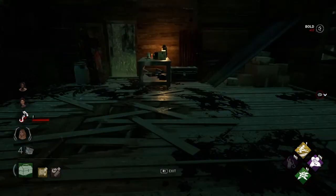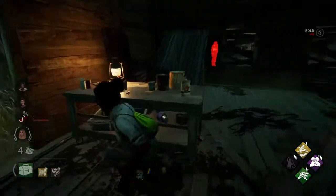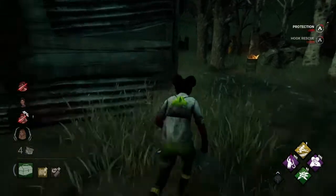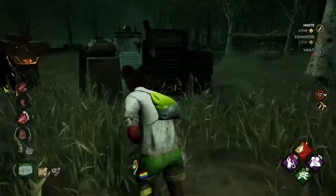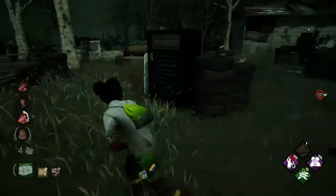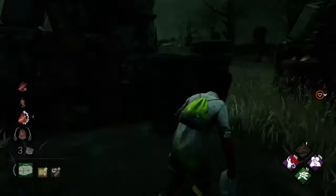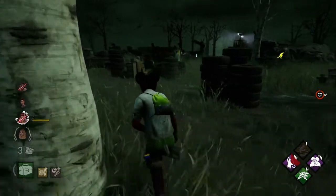Now, did he see me in here? Start. You saw me. Completely fine with that. Because now we just run. So I'm not getting perk value. Wait, I could. Where's Meg? Oh, I'm the one that's injured. Duh. I'm a dumb fuck.